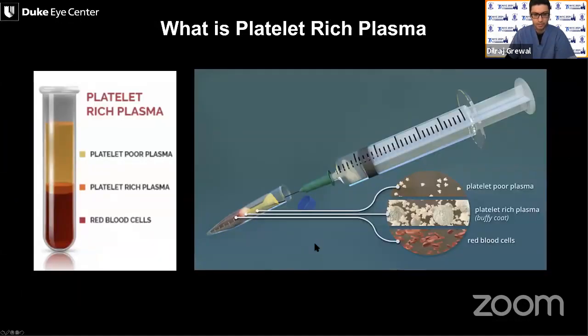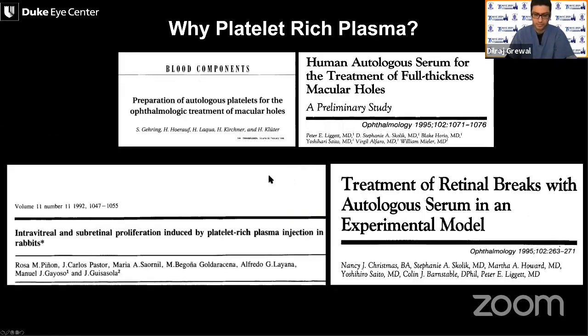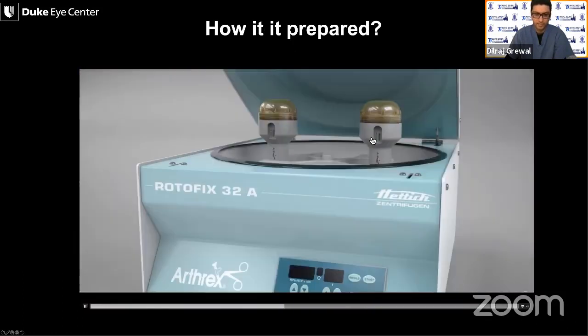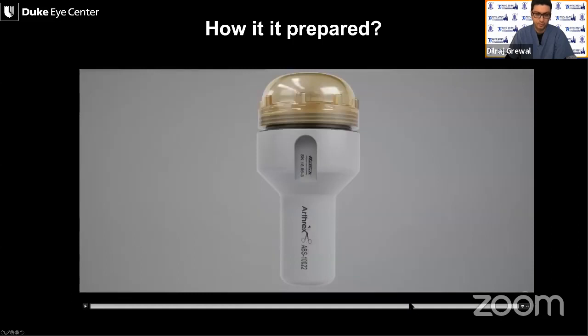Another approach is autologous blood or platelet-rich plasma. We're all familiar with what platelet-rich plasma is, which is basically the buffy coat. This is a good source of growth factors, cell adhesion molecules, and it also provides a temporary scaffold. The technique itself has been used over the last several decades and is quite straightforward in terms of harvesting whole blood from the antecubital vein, spinning it down for about 15 minutes, and then extracting the supernatant. It's important to recognize that it has to be used within 15 minutes of preparation, so you want to do it at the appropriate stage in the surgery.